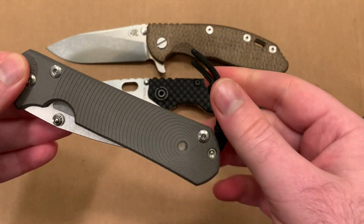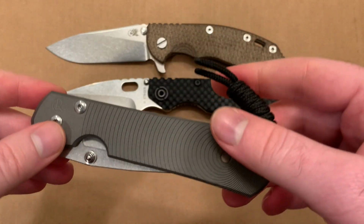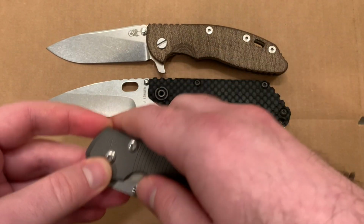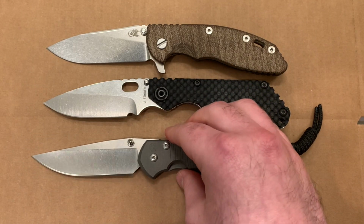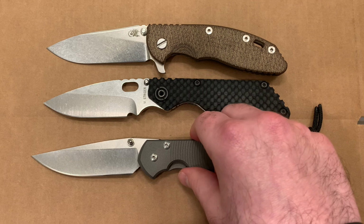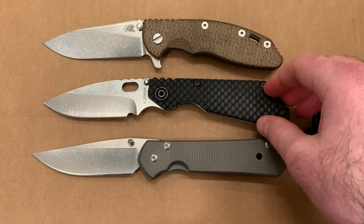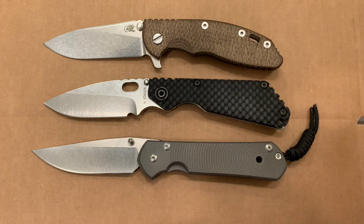Always updating you on when your knife is up for service or when it's being shipped. Just super prompt responses. Chris Reeve is just, they got it dialed in. They're very efficient on that end of stuff. So again, Chris Reeve, I'm going to give him a 9 out of 10 on communications, customer service.